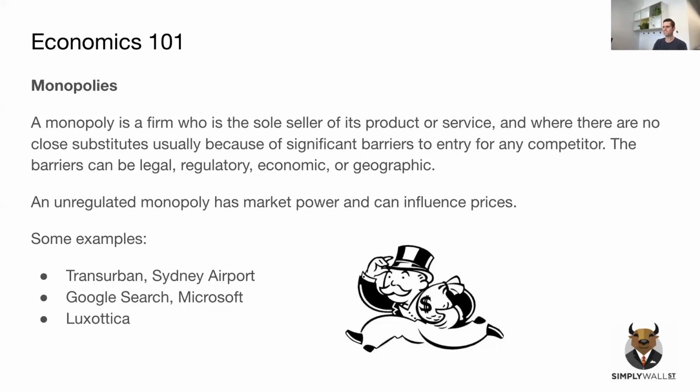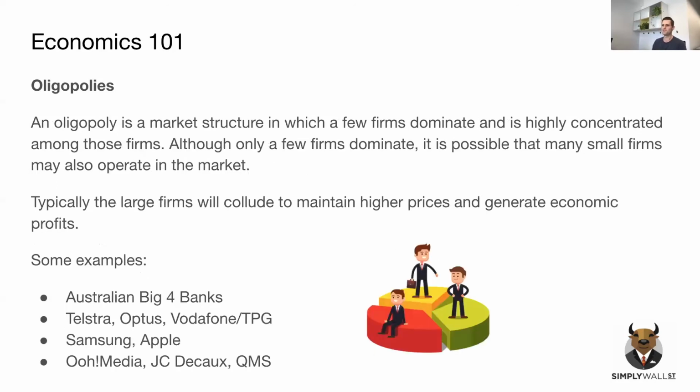And probably the best example, unfortunately, these guys aren't a listed company, is Luxottica. If you own a pair of sunglasses, there's an 80 to 90% chance it's actually made by Luxottica. They're by far and away the largest producer of sunglasses in the entire world. You might not realize it, but your Ray-Bans and all these other popular brands are actually owned by these guys. So it's just one company that makes everyone's sunnies that people wear around, except maybe the cheapo service station ones, maybe not those ones.